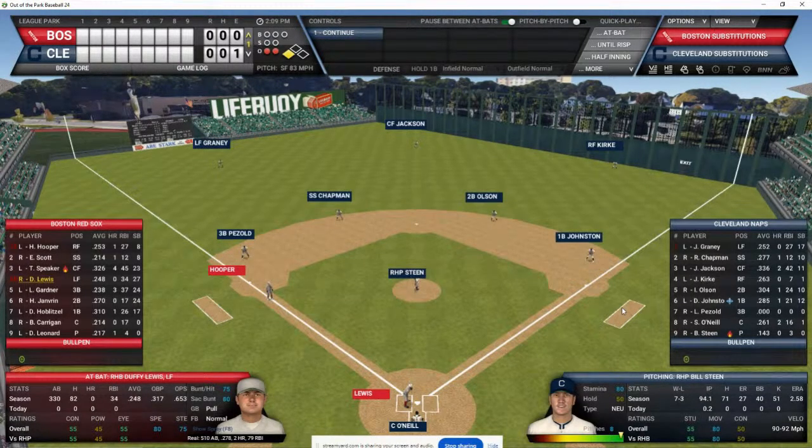I've spent all morning with Big Clue on our Discord, and he joins me today for the game. Thanks for the Go Sox, Clue.